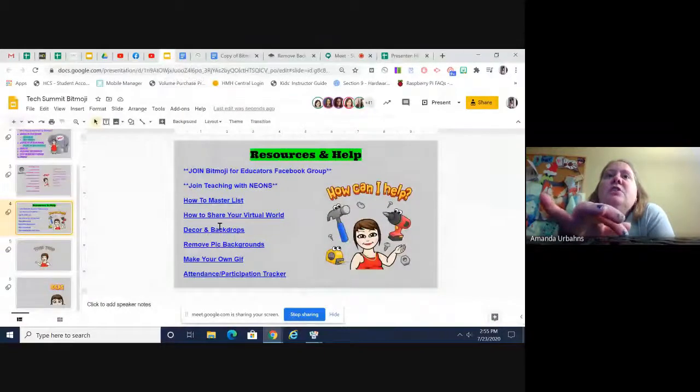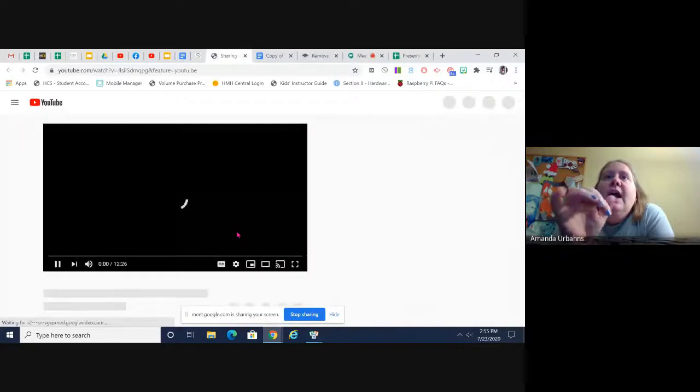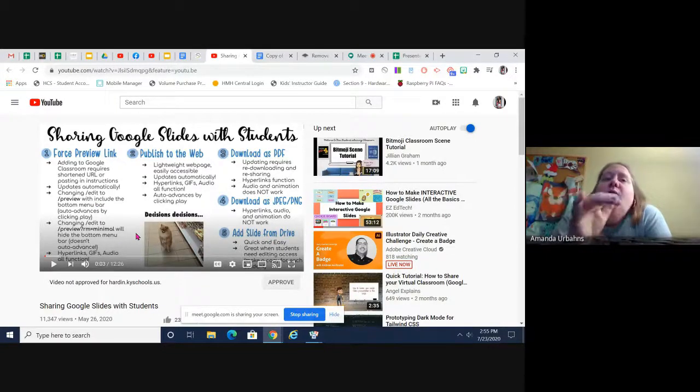So in the slideshow, there's a link to how to share your virtual world, and it goes over, look at this, there's 5 different ways that women and men are doing this. There's a forced preview link, published to the web, and then download as a PDF, okay? Download as a JPEG, and then add the slide from Drive. And then it's like a 12-minute video, or 12 and a half minutes almost, and she goes over all the different pros and cons of each way of sharing.